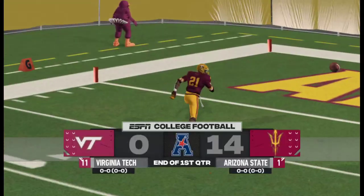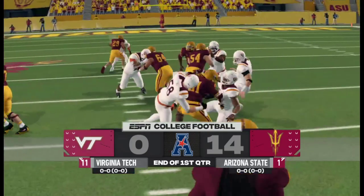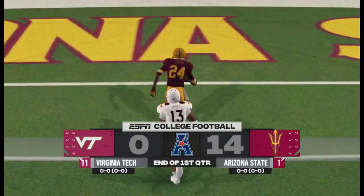That's going to do it for the first quarter. Arizona State out to an early 14-0 lead over Virginia Tech. You're watching the ECFL on Twitch.